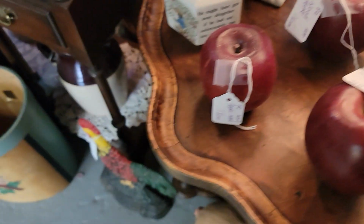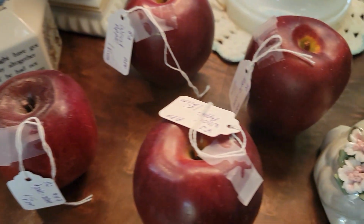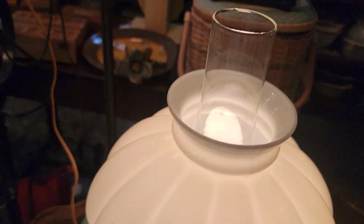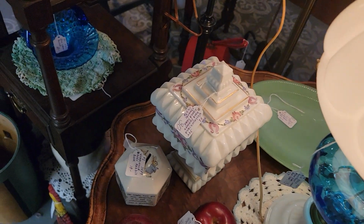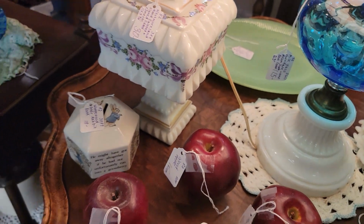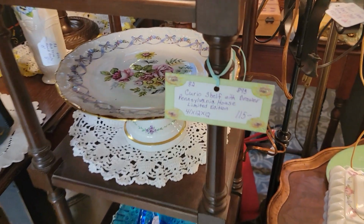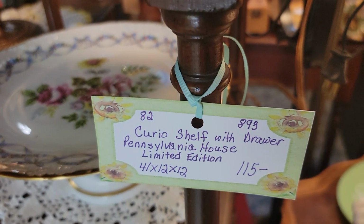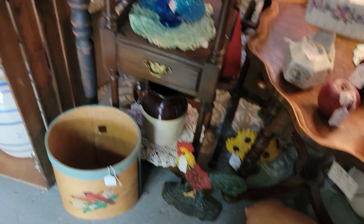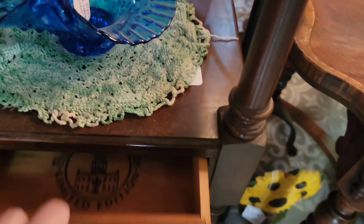A couple of apples left here for $1 each. That's a nice lamp for $1.15 and then 20% off. The original shade. It's a Westmoreland painted, $24 for that pretty milk glass piece there. And we're kind of getting back to where we started. This is a great deal on this little curio shelf. $1.15 and then 20% off. It does have great shelves on it, nice display piece, and a drawer, and that's where we find the Pennsylvania House Mart right there. Really a great deal on that.